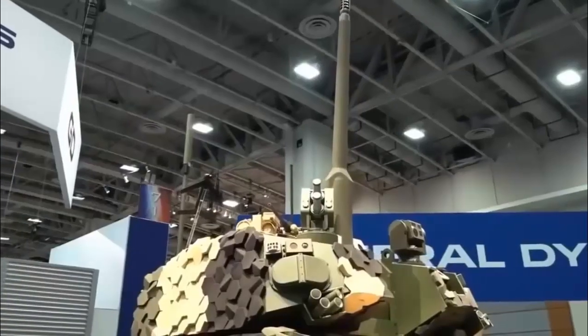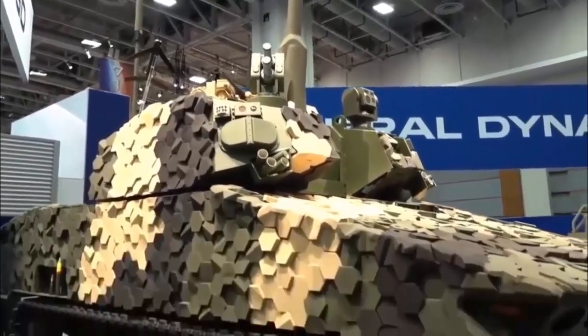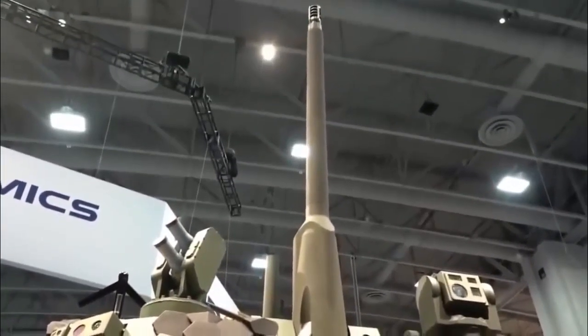The KF41 is the roomiest of the three vehicles, as it is large enough to carry up to 9 infantrymen in the back, and is equipped with a 1,050-horsepower engine.